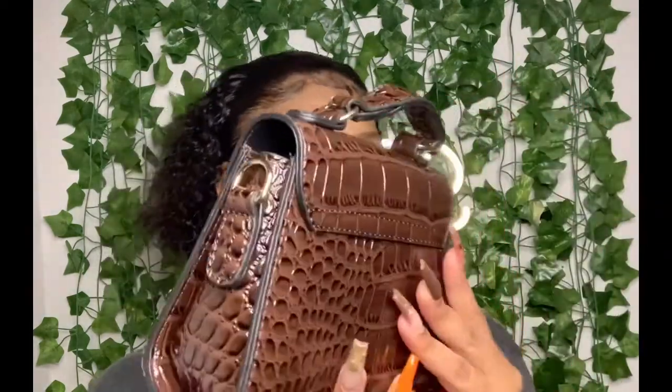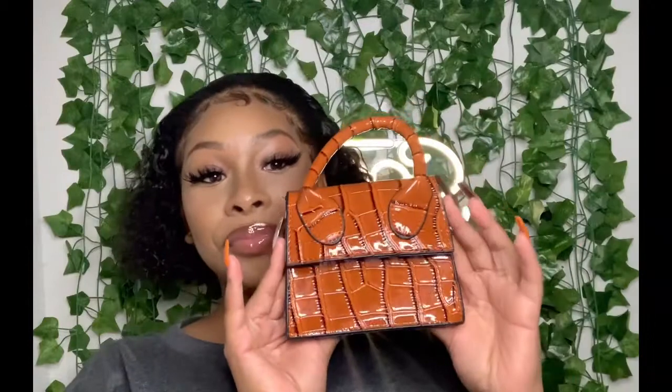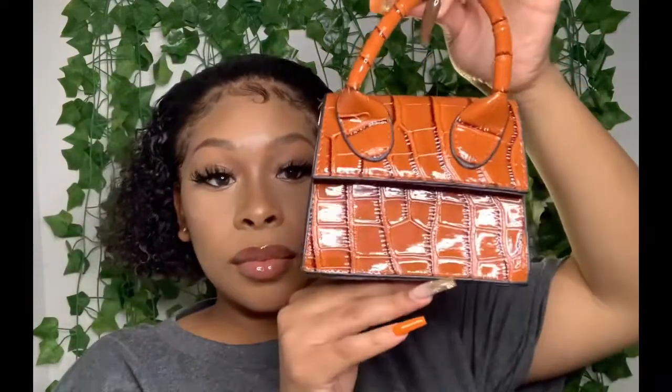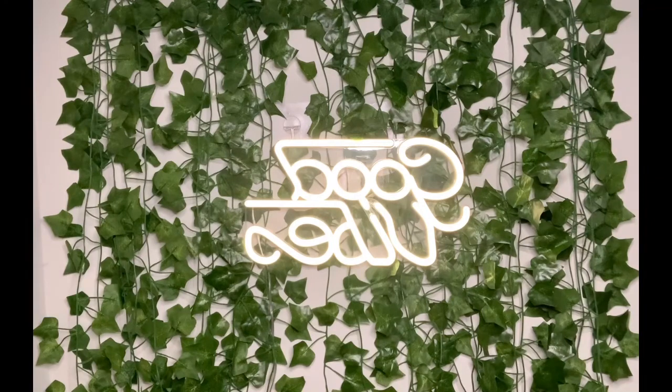Yeah. This is cute. Bag five. Gold little straps.